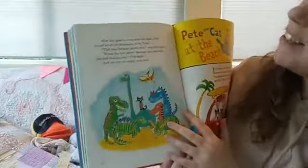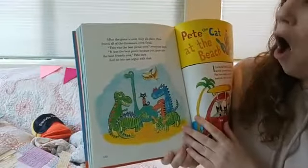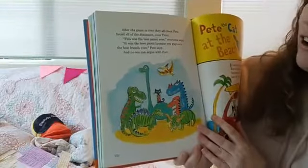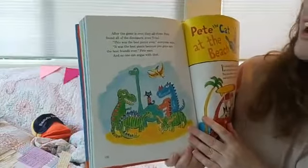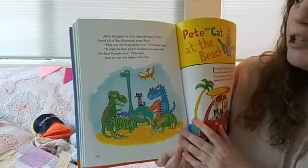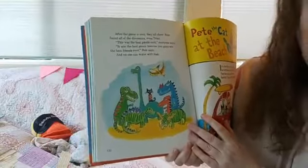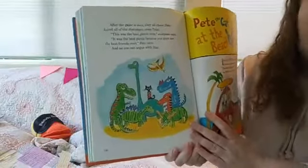After the game is over, they all cheer. Yay! Pete found all of the dinosaurs, even Trini. "That was the best picnic ever," everyone says. "It was the best picnic because you guys are the best friends ever," Pete says. And no one can argue with that.